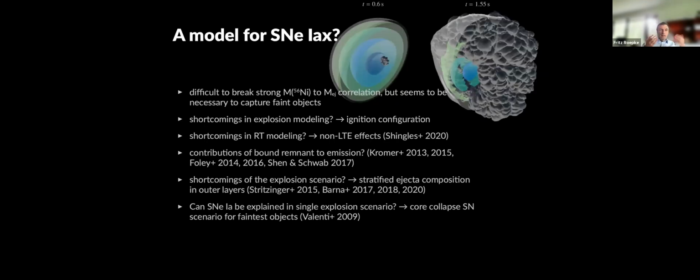Now, as I said in the beginning, we have actually tried to break that strong correlation with testing other initial parameters, central density, metallicity, and so on, but it's very hard to break that correlation between nickel-56 mass and ejecta mass that gives rise to this mismatch with the observations.